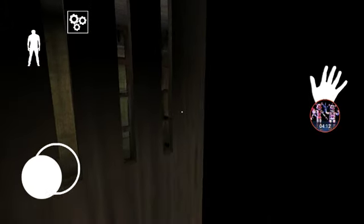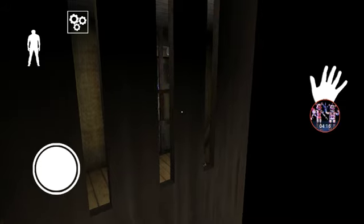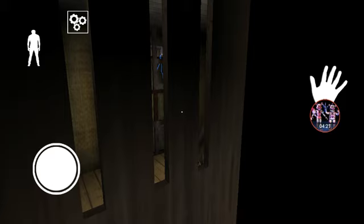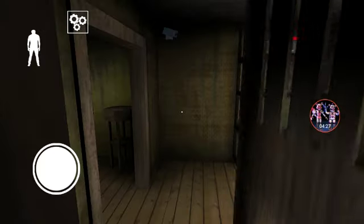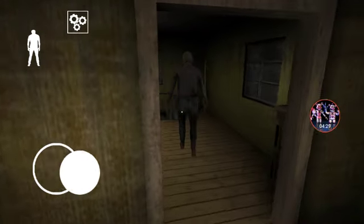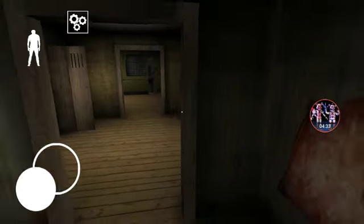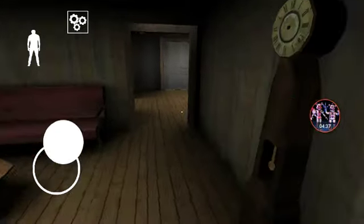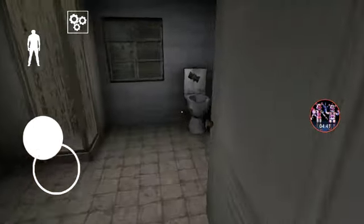Get in here. Somebody lost me. He's right there. Oh my god. Oh god, Grandpa, you are scary. I'm going to go this way. Can you lose me? The scary thing is, what if Granny just comes out of a corner? Okay, I have to watch out.